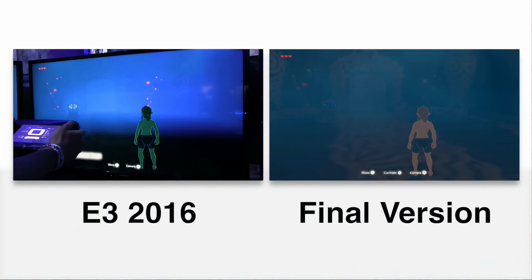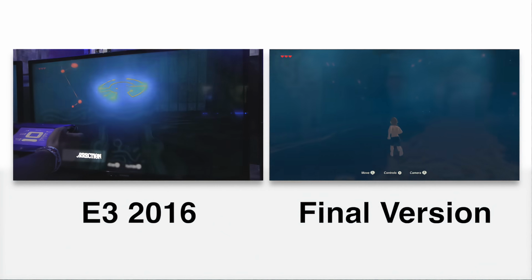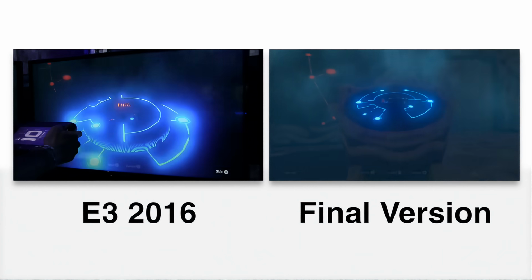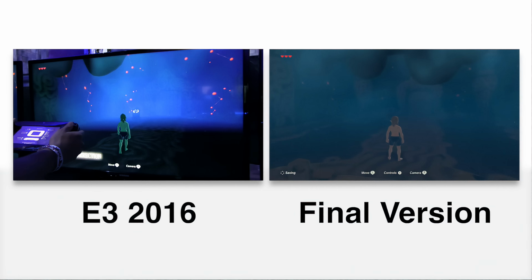Notice how at the end of the cutscene in the E3 demo, you're shown the location's title. However, this was removed from the final game. And also, once you get in control, you should notice that there's an additional plus button shown at the bottom to tell you how to view controls. That wasn't present in the E3 demo, or at least not shown.